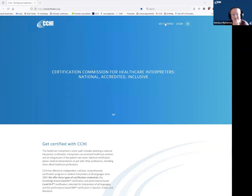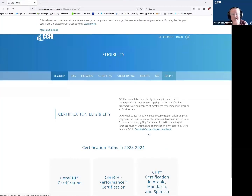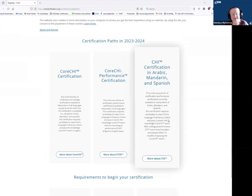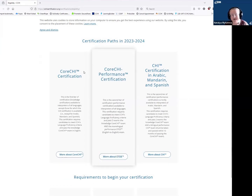With anything to get certified on any page, you just go to CCHI certification.org, click get certified and start here, and you land on this eligibility page, which describes the three paths, right? At this time, during this year, we have three paths.